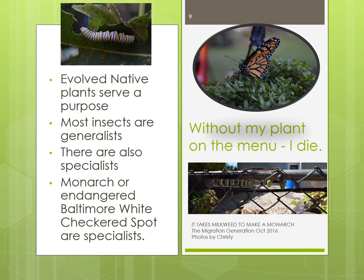There are two types of insects in the world, generalist and specialist. Generalists can eat any plant leaf and survive just fine. Specialists require specific host plants to be in the environment so that they can survive. Without them, their species will leave the area and/or die and become extinct. One of the most recognizable ones in this area is the monarch. To support the monarch, you have to plant milkweed.